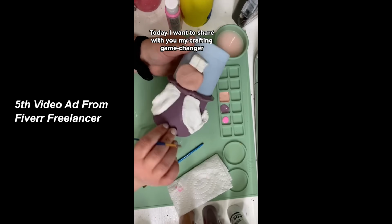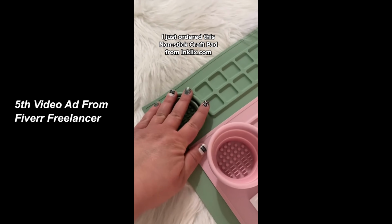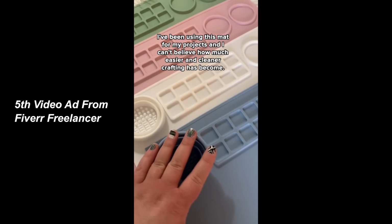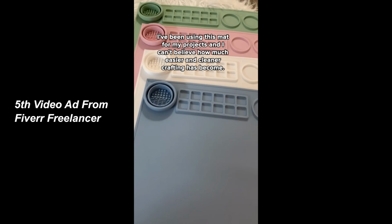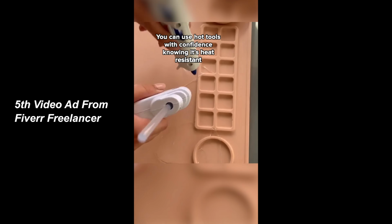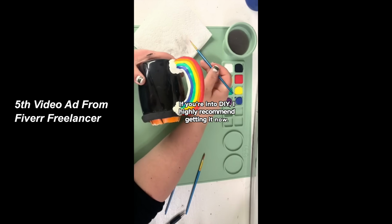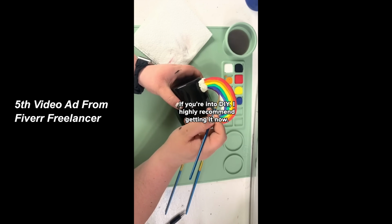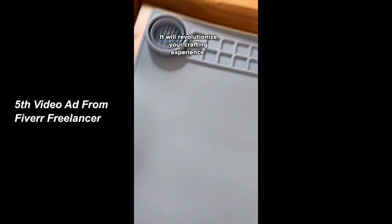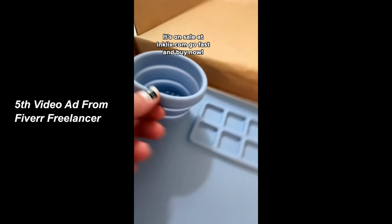Today, I want to share with you my crafting game changer. I just ordered this non-stick craft pad from Inklix.com. I've been using this mat for my projects and I can't believe how much easier and cleaner crafting has become. You can use hot tools with confidence knowing it's heat resistant. If you're into DIY, I highly recommend getting it now. It will revolutionize your crafting experience. It's on sale at Inklix.com. Go fast and buy now.